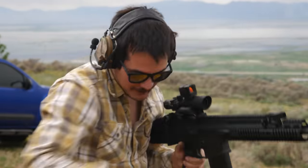Speaking of things that people have a lot of experience with, no one has experience, apparently, with the Anderson AM10. Overall, out of the gate, it seems to solve a lot of the issues that the 716, the SCAR, and the SFAR seem to have. It's pretty accurate. It seems to just handle all ammo types pretty well. It's got a 4150 barrel. It's a 4150 normal barrel.